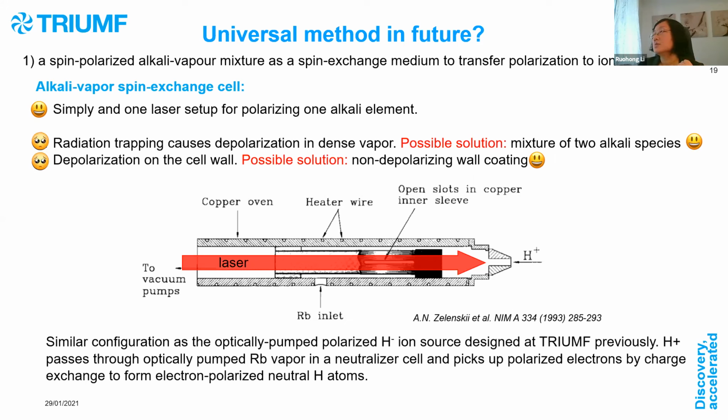The possible solution is to mix two alkali species, which will lower the density of the rubidium. Also, we have to think about depolarization on the cell wall, so maybe we can do some wall coating too. All of this is still in the proposal phase, so we want to apply for some funding. Also, we hope some students will come to study in this project in the future.